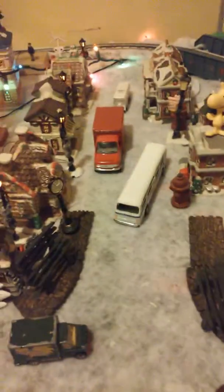This set, of course, comes with the bridge. You actually build the bridge, for those of you who don't know. You screw it together, and not bad, not bad. Everything comes in place. It's metal, except for the side. These sides with the name are plastic, but the base is metal plate.